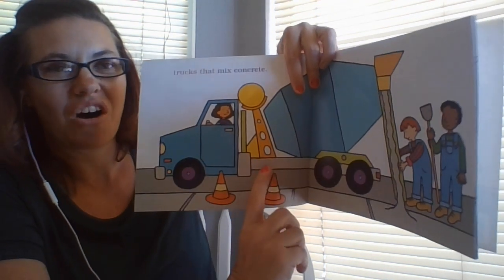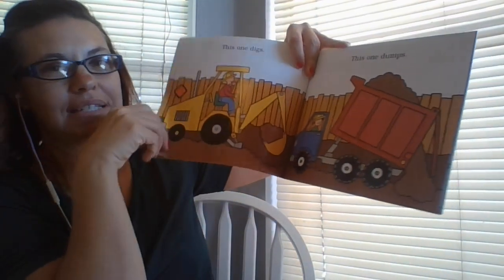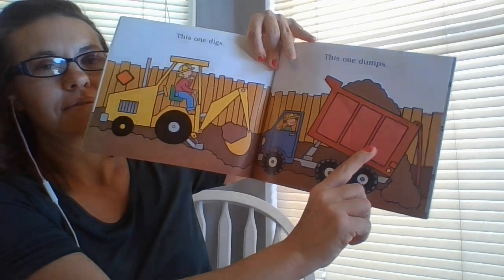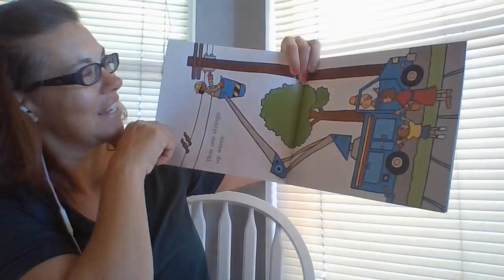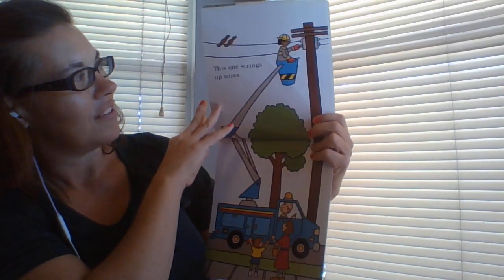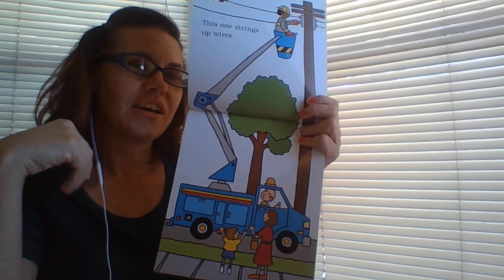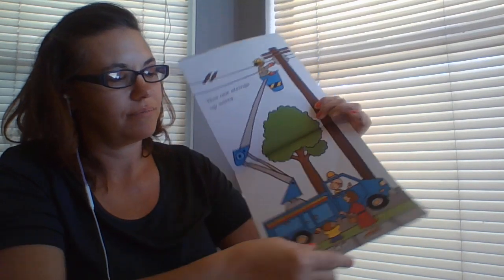Trucks that mix concrete. Oh, look at that. They make our streets and our sidewalks, huh? This one digs. And this one dumps. All these trucks have very important jobs in our community. Oh, this one strings up wires. Look at that. He helps keep our electricity going strong.